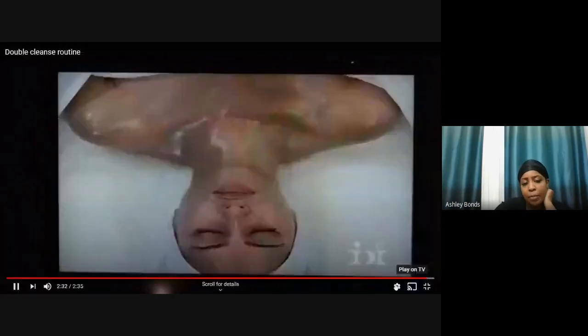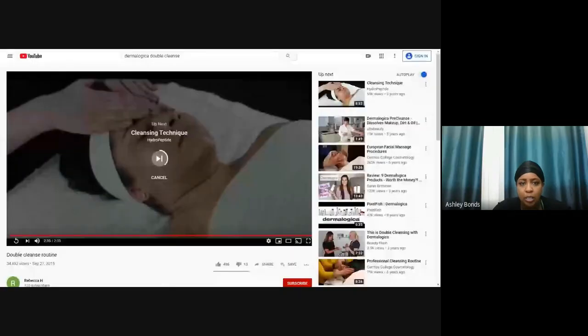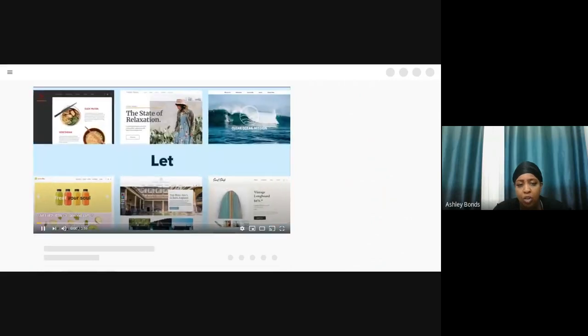So that's an example. All right. That's an example of a pre-cleanse. Next, she's going to be going over the daily microfoliant and how great that is. So this is the resurfacer, or the second module.